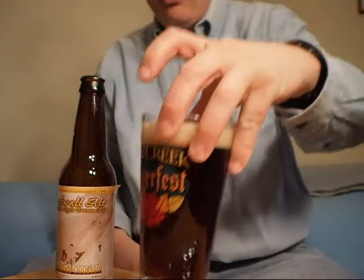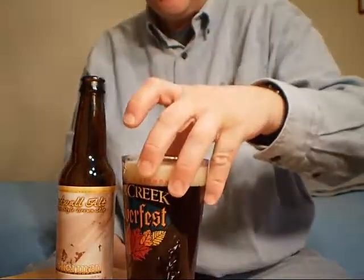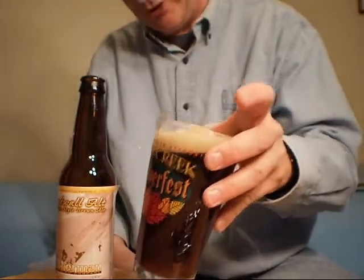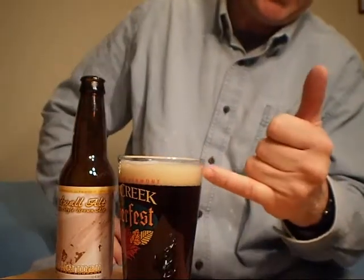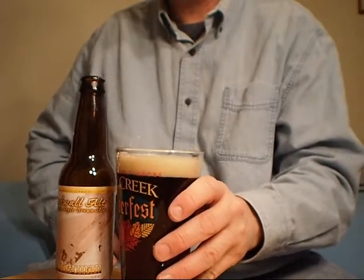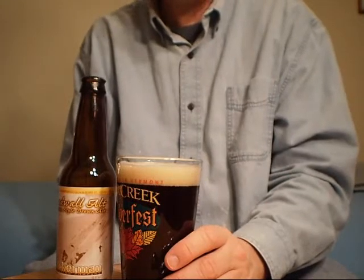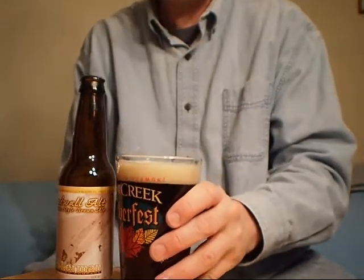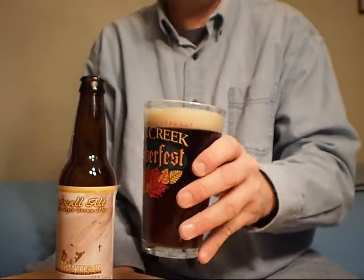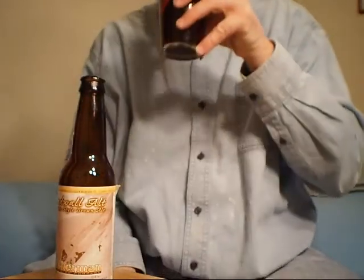There's a very slow moving upward carbonation, and this is a very nice looking beer. As you can see, it has almost two fingers of head. The head is a very frothy, foamy, off-white color, with a pillowy top, and I can smell the aroma from here. The aroma is actually quite pungent and quite strong. So let's give it a nice close whiff and see what we have.